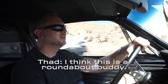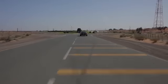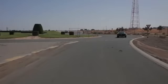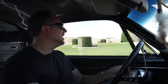This is a roundabout light. Is it? Yeah. That's the other thing about this place. They're not big on stoplights. They're big on roundabouts. And if you're not familiar with roundabouts, well, they are what they are. Whee! The car actually handles nice and flat.